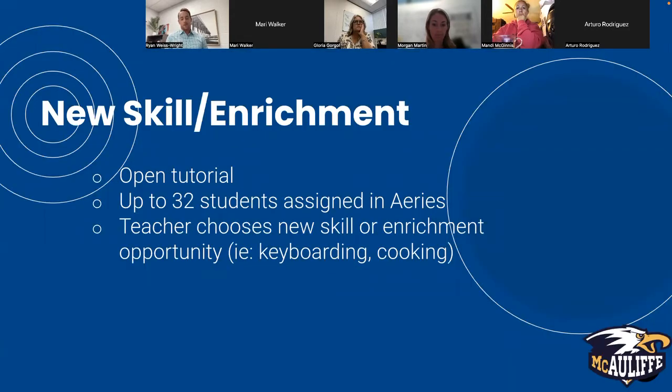And then we also will introduce, not right away, but a couple weeks in, new skills and enrichment. So when our teachers were asked, what would you want to do if you could do anything for tutorial? It's all the stuff that we don't normally have time for, to be honest with you. Keyboarding skills, handwriting, a book club, a cooking class, how to write a resume, interview tips, woodworking. So as that list comes out for new skills and enrichment, we'll be sharing that information with parents so that you can help your student navigate and know what their open choices are for that week.